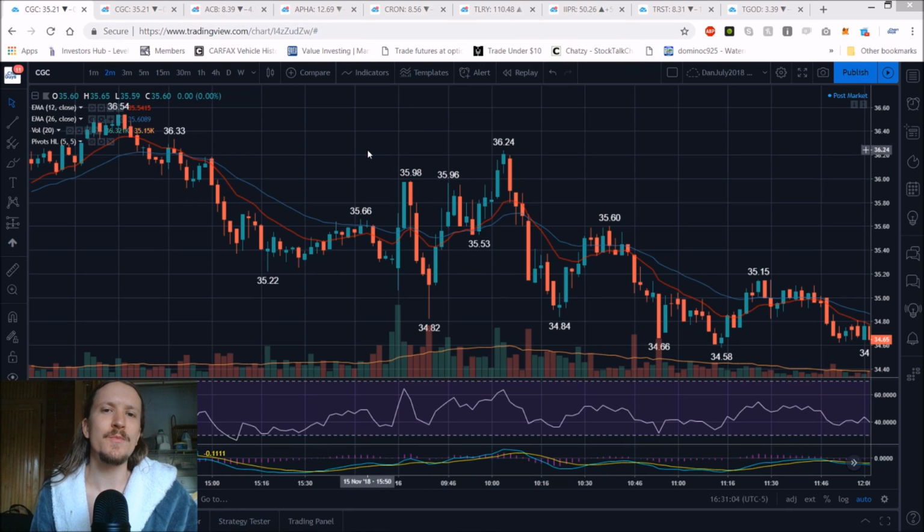Made a trade first thing this morning. First red trade in CGC in a while, so I'll go over that. Kept the loss small, but it was honestly an observation of correlation with the S&P 500 SPY that allowed me to exit that trade quickly and prevent it from being any kind of significant loss.